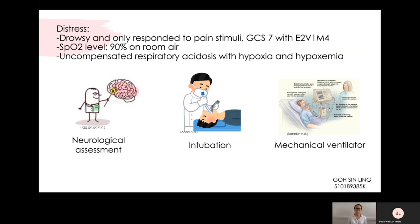As Mr. James Kong's GCS is 7, which is lower than 8, we will need to intubate him using an endotracheal tube through the mouth, then into the airway to maintain short-term airway patency. Other than that, Mr. James Kong also has hypoxia, which also requires intubation. His SpO2 level is 90%. His ABG result is uncompensated respiratory acidosis with hypoxia and hypoxemia.